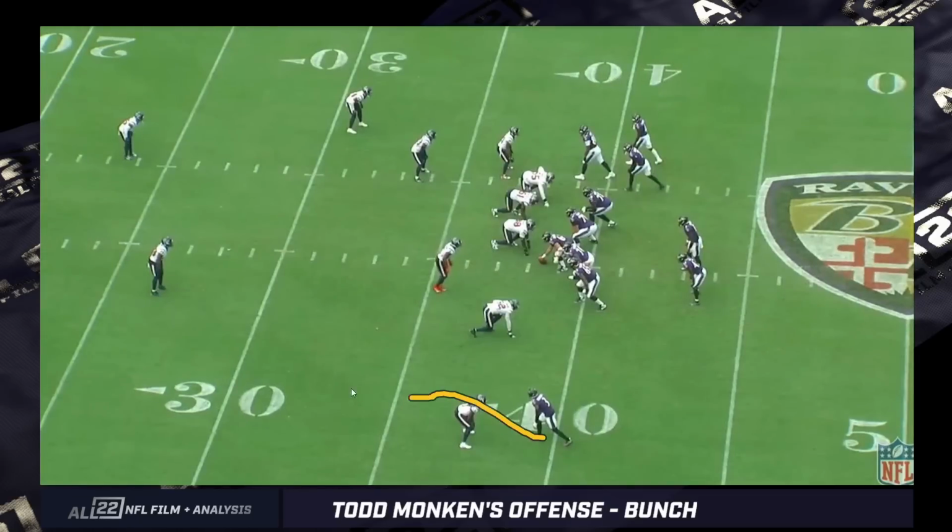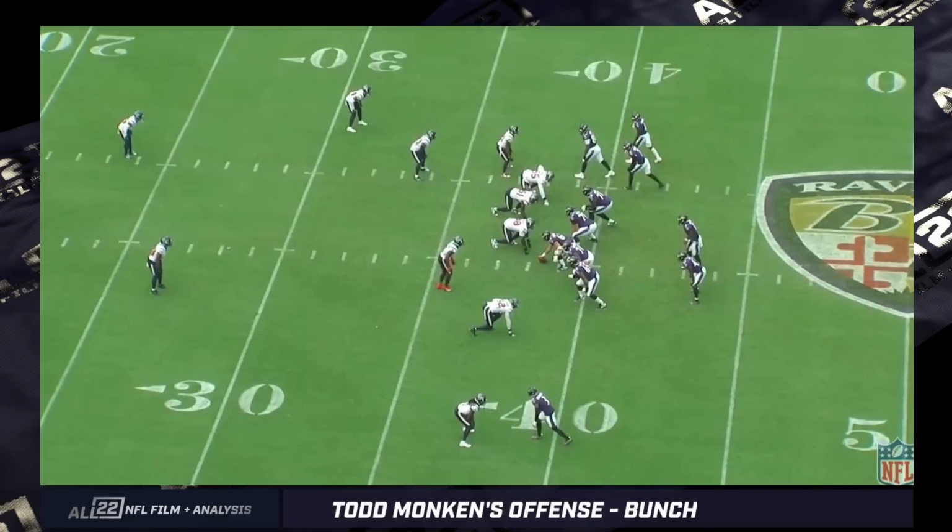He's got the option to attack deep here, which he takes. It's like a 28, 29-yard gain to OBJ. Great catch, great throw. Also, out of 11 personnel, so only 1 tight end, we're up here and we can go block and run the bubble to Zay Flowers.